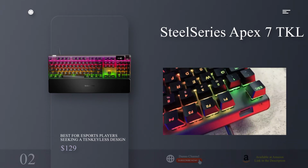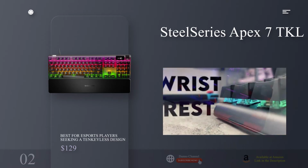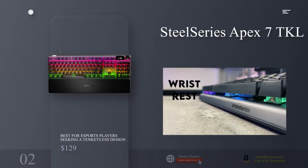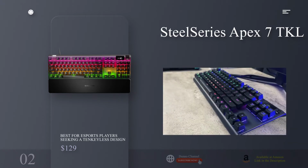The bottom line. A solid aluminum chassis, comfortable custom key switches, and a nifty OLED mini display set apart SteelSeries Apex 7TKL, our favorite TENKEYLESS gaming keyboard to date.